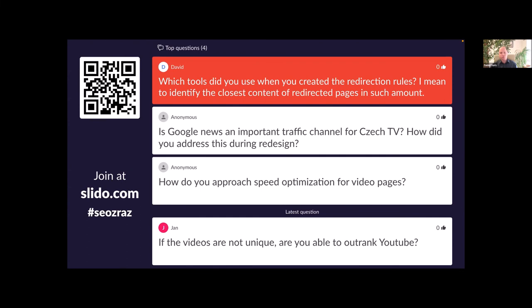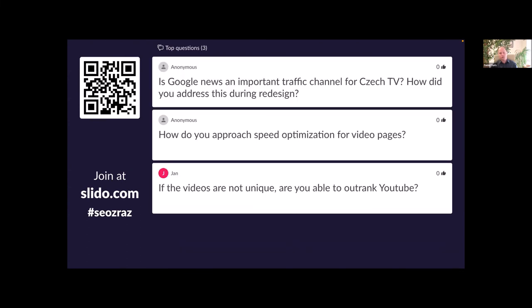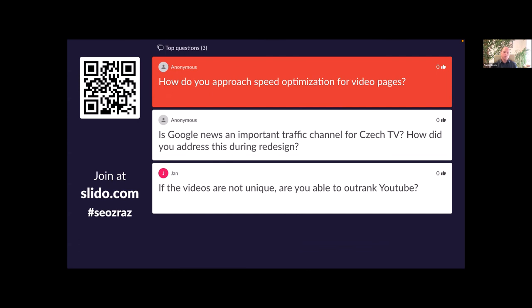Okay, so you mentioned that before there was no real optimization done for the video pages for the video platform. So how did you approach, for example, speed optimization for video pages? You mentioned there is no video included because it's a stream, so probably the pages are fast enough to load, or how does it work?